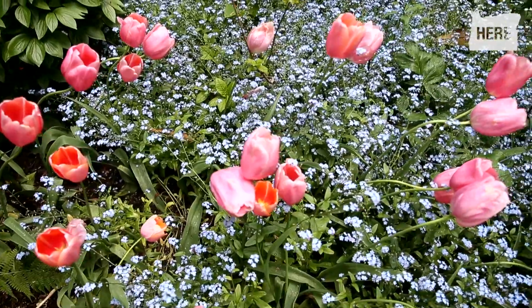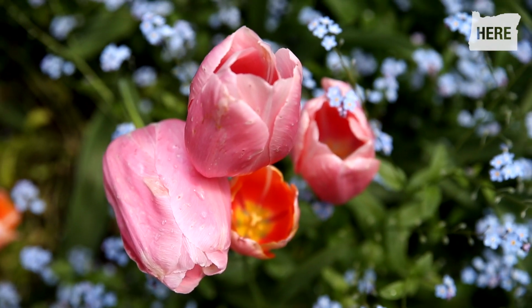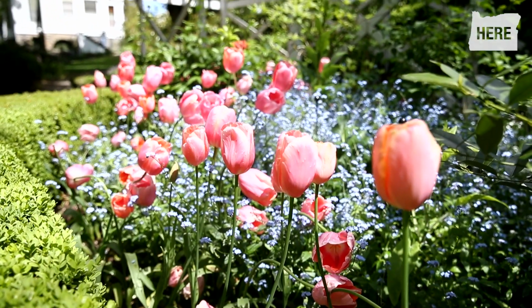I mean, there's oranges and pinks and blues and reds and whites. We're just in this sort of fantasia of color here all around us. It's a really beautiful spot to come, hang out, check out. And it's also a really popular event venue too. So if you're getting married, hey, come do it at Deepwood.